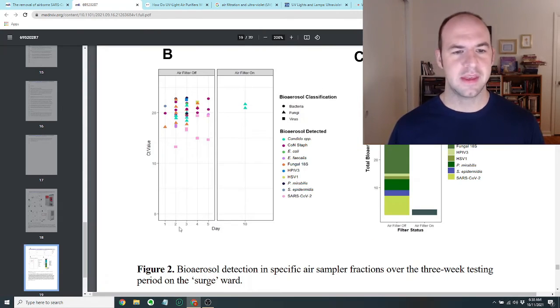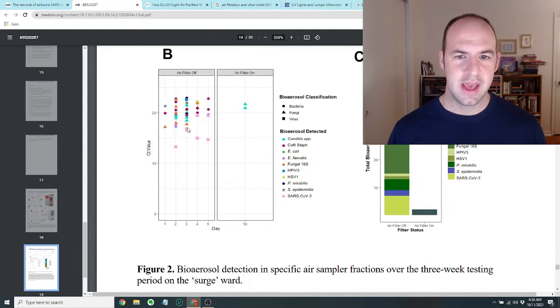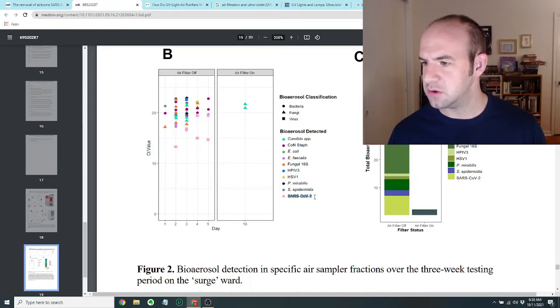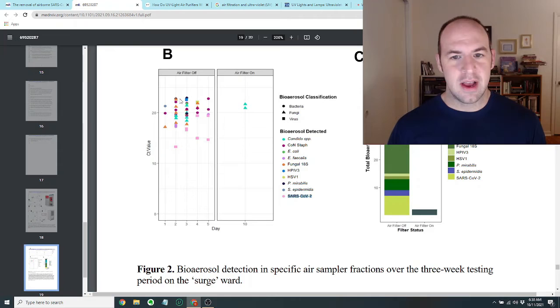And then the key figure shows days that the filters were off versus days that the filters were on. And you can see here on the y-axis is the amount, and then the little symbols and colors show the different types of bioaerosols detected. So there's different types of bacteria aerosols, and then you can see the pink circles are the SARS-CoV-2. So you can see that when the filters were off, they detect all kinds of bacteria and fungi and viruses in the air. And then on the days the filters were on, there was almost nothing.